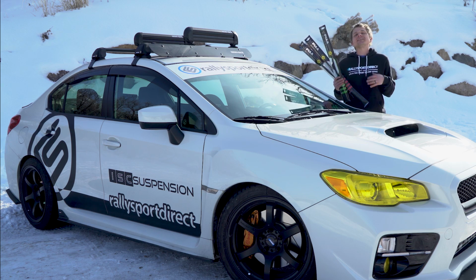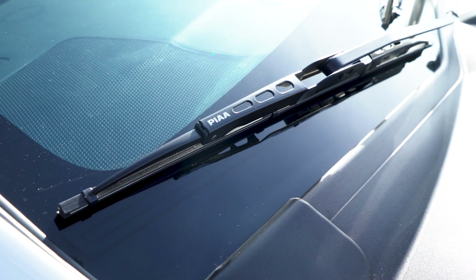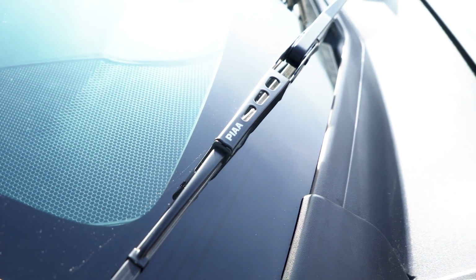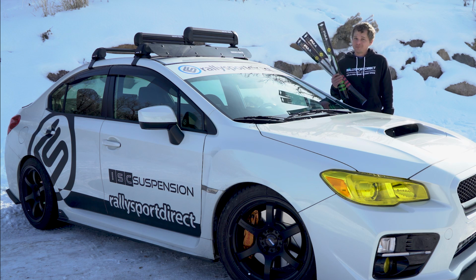Now I know wipers aren't exactly the sexiest thing to be talking about, but I'll be damned if the Piaa wipers aren't some of the sexiest ones that you can put on your car. With the white Piaa logo prominently popping out on the black blade, it's a subtle way to let people know you care about your car.